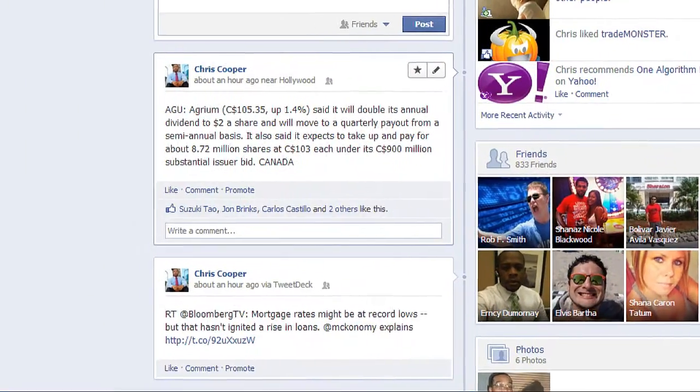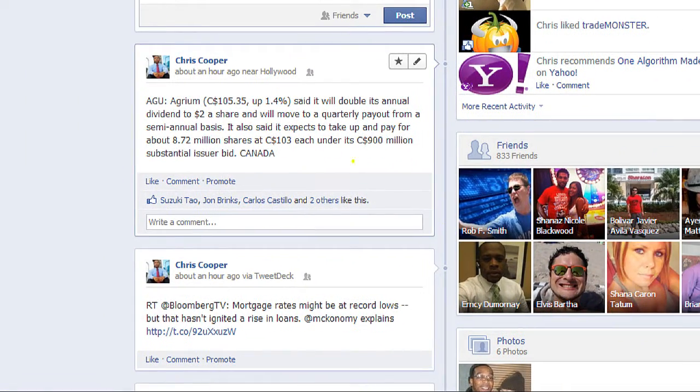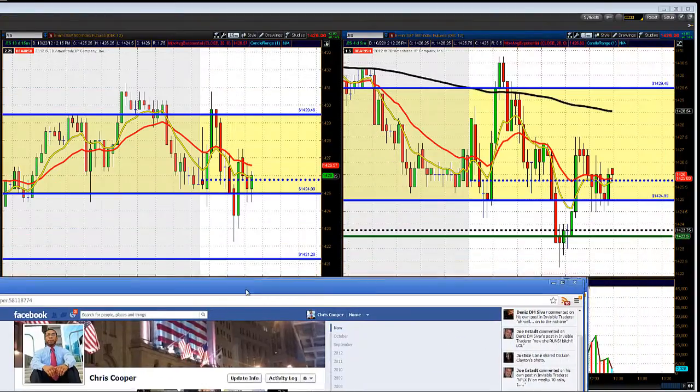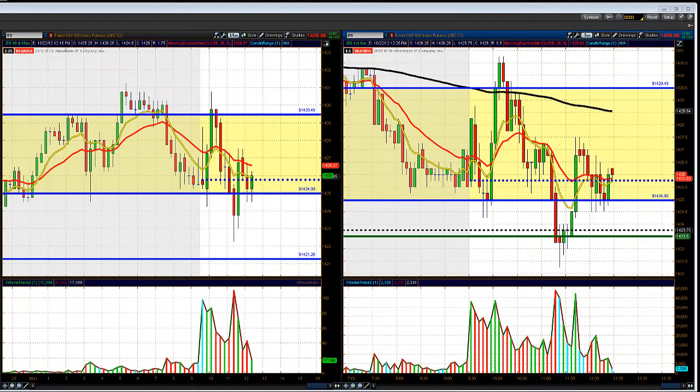But you can see here that AGU said it will double its annual dividend to $2 a share, and it will move to a quarterly payout from a semi-annual payout. That's pretty good if you're an AGU holder. Stock looks to go higher. Keep an eye on that stock there.